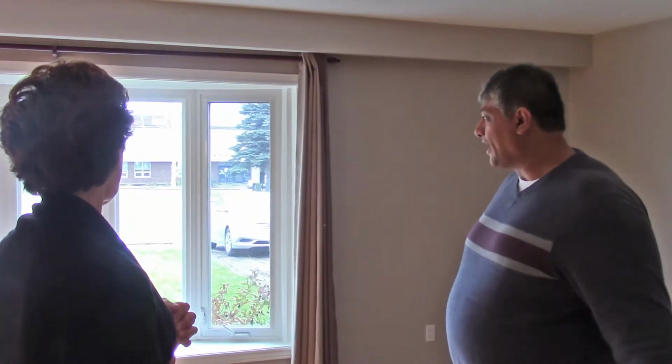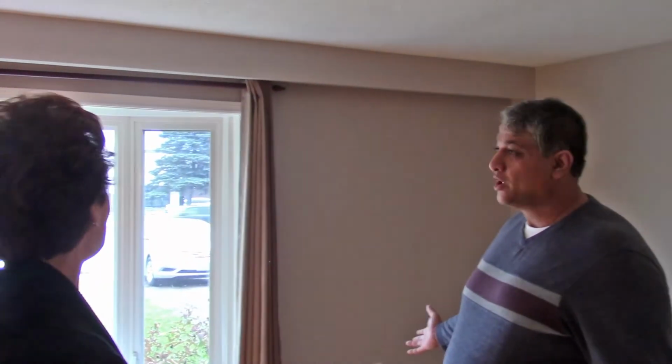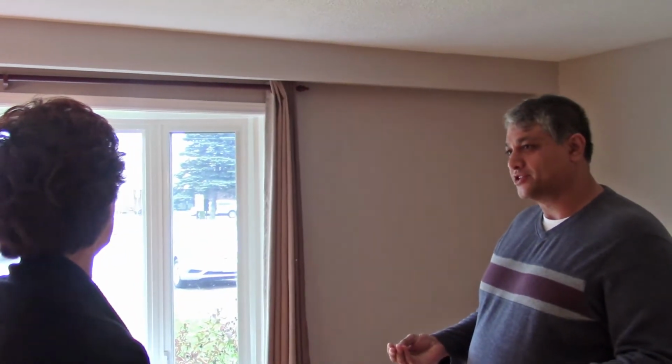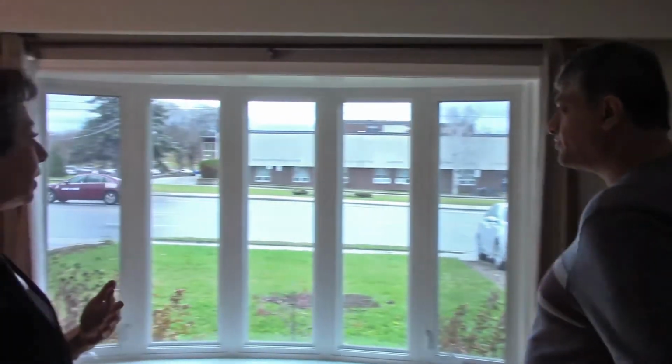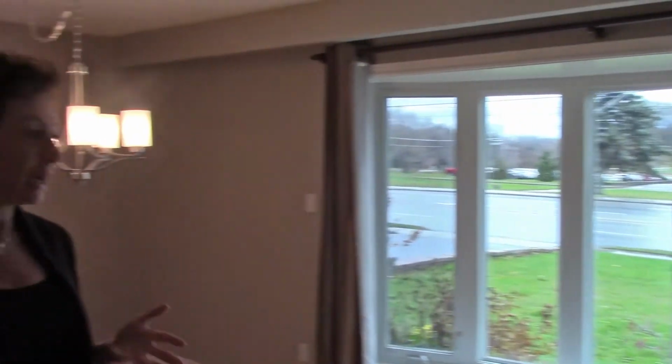So looking at this nice big window, what about the area attracted you? Why do you like this area so much? Well, it was area and it was house. Okay. It was a little bit of both.